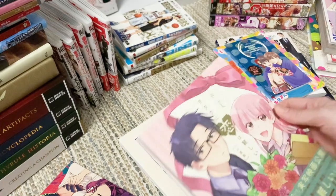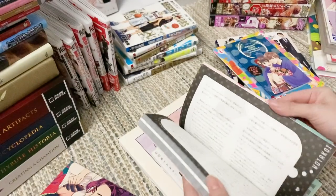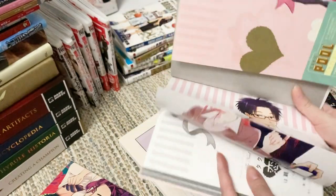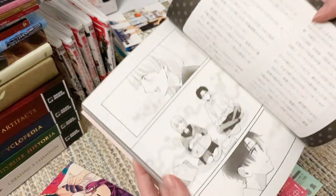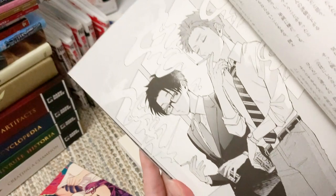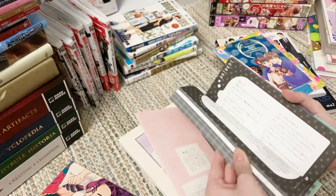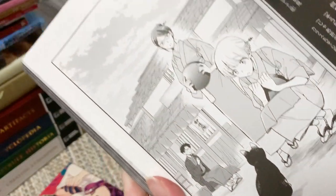Even though it's a novel, it does have some illustrations that can only be found inside. So yes, it's a light novel in Japanese, but this little poster. I'm probably skipping some too as I go, but just giving a little preview of what the light novel is like.